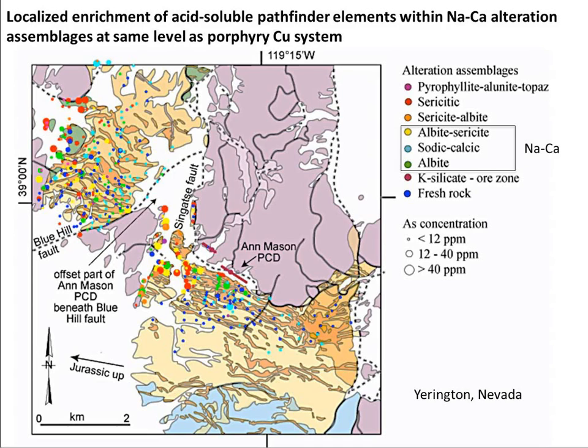Again, the Ann Mason system is here, with other bits of it here. And you can see, you know, there's largely not much. It's way below average crustal abundances down here. And you get right up into the sodic-calcic alteration right at the edge. The 0.2 copper comes really close to those rocks, and you start to pick up in that alteration elevated concentrations of arsenic in sodic-calcic alteration.